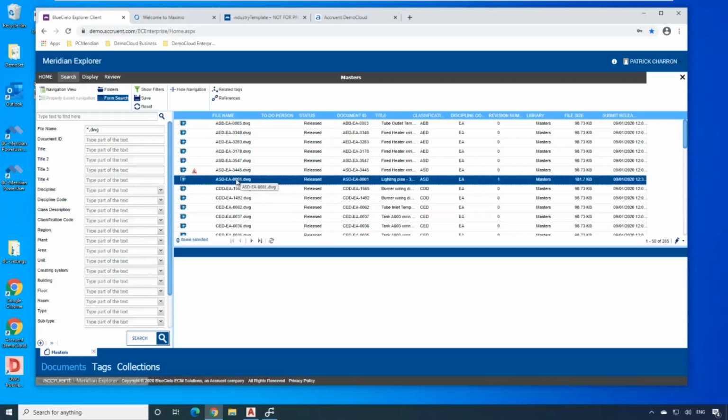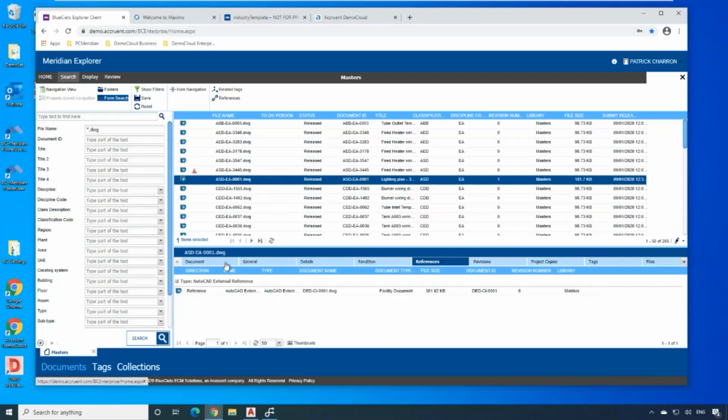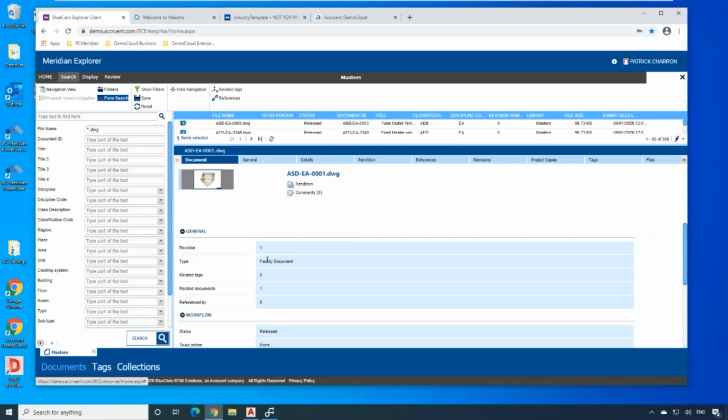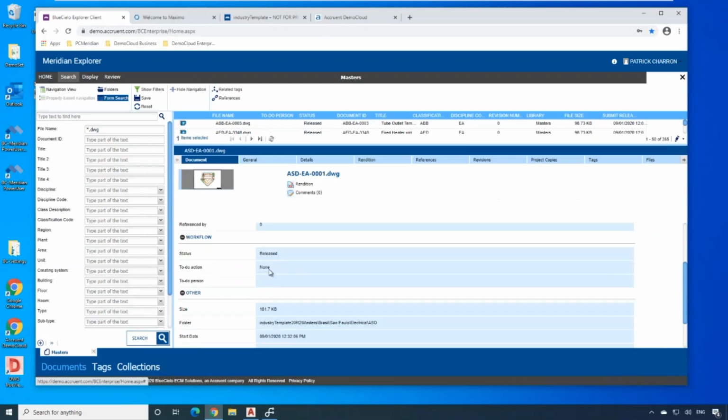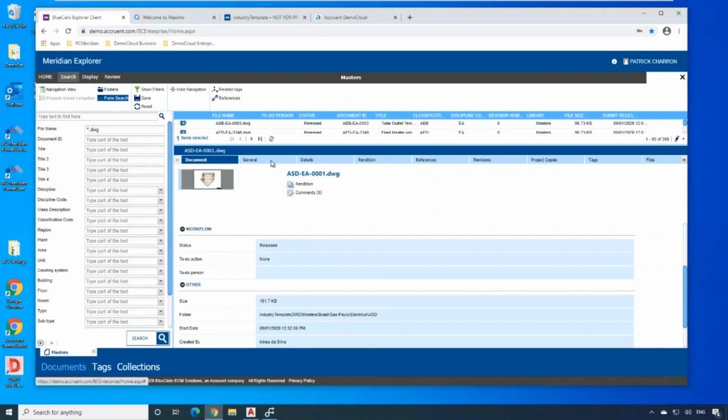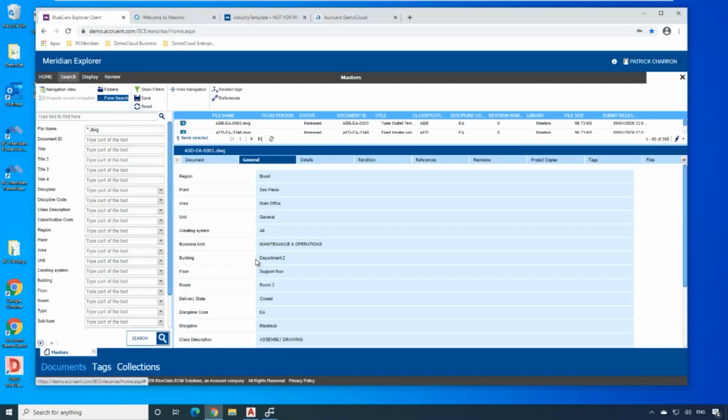As an example, if I click on that AutoCAD file, you can have a lot of information related to that document. I know it's a facility document. Let me just move that a little higher. So you can see that it's a facility document. It's currently released, and we can see who designed that file and when it was done. But of course, you can find additional information that is not necessarily coming from the document itself. It may be complementary information, like which plants it's tied to, which area it's assigned to, which floor that drawing is for.